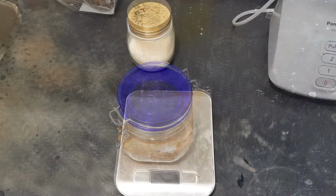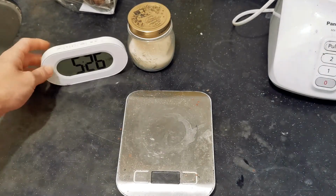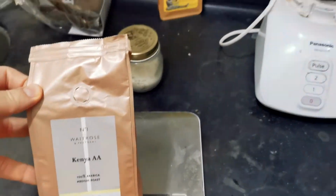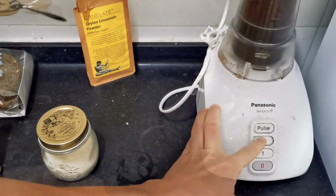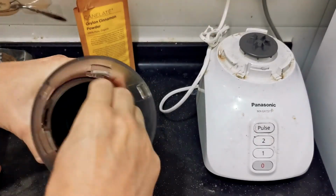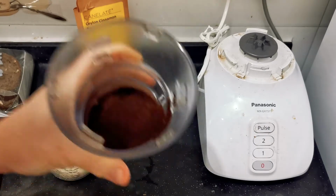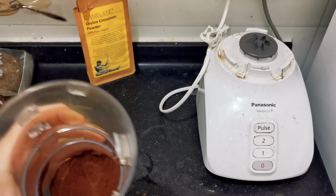Nice, ready to go. Okay, so it's now the next morning, 5:26, the best part of the day. But first, of course, we need to do some coffee. So I'm gonna grind that up here, and then let's get started. Open up here. Some nice ground beans. Smells really fresh. Ready to get the morning started.